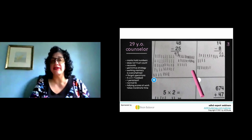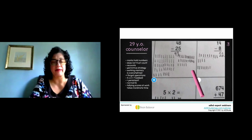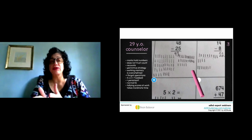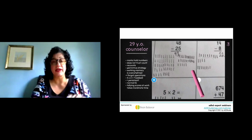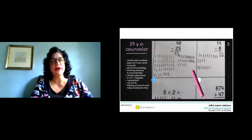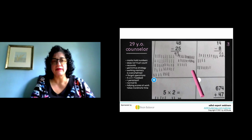He did this again on this next one, 14 minus 8. He drew the tally marks, he added them. And then same thing with 5 times 2. He drew 5 tally marks and 2 tally marks, but instead of drawing 5 tally marks twice, which is multiplication, he just added them and concluded the answer was 7. Okay, and this is a man with a normal IQ. So he's very impaired in math, but he's very capable in every other area.